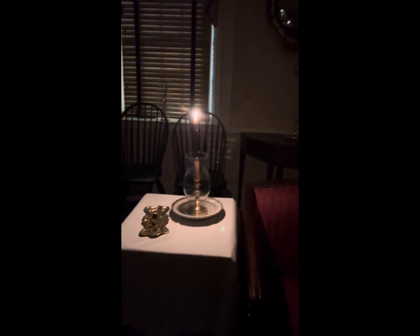And so there would have been a lot of activity going on in this room. Lots of social gatherings, possibly some Ladies Presbyterian Society meetings. So lots of discussions going on about politics and expectations and the happenings around town at the time.